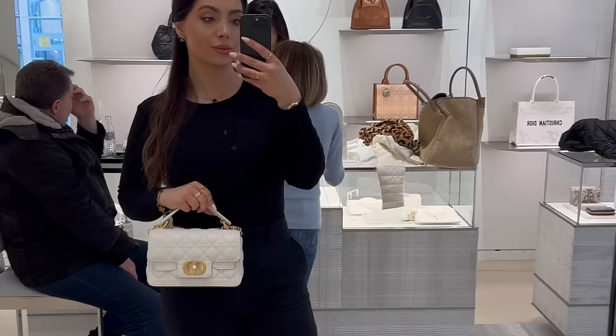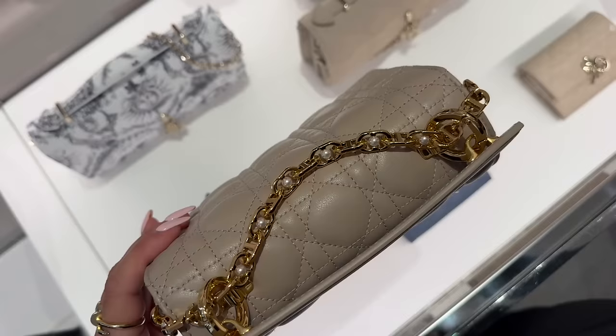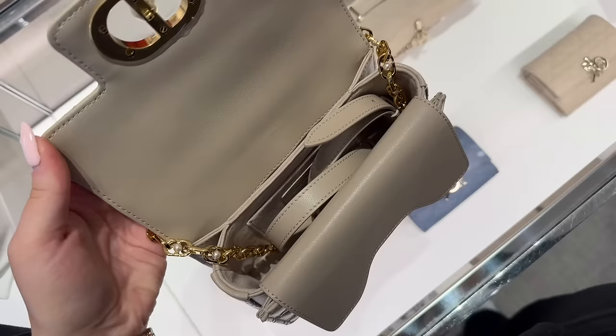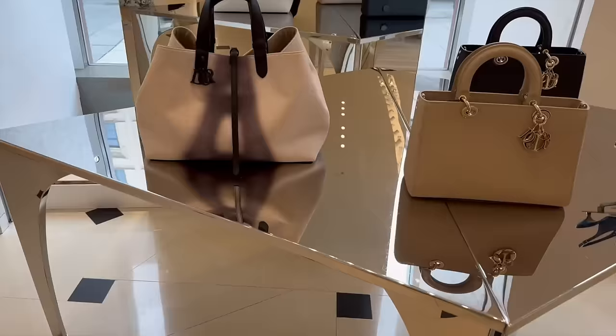I think the larger size suits me better. Let me know in the comments. This is the small. Guys, I love this bag. It has pearl removable chain and pearl on the clasp. This is the bag inside. It has a big compartment and a front compartment. These are the 2 sizes. Look at the Eiffel Tower print on this one.